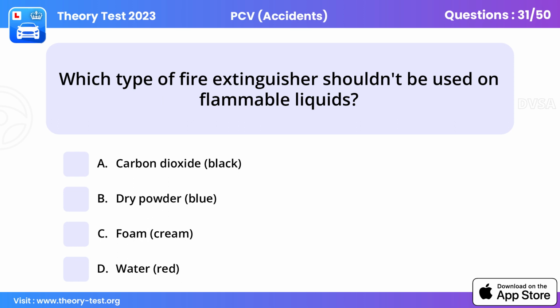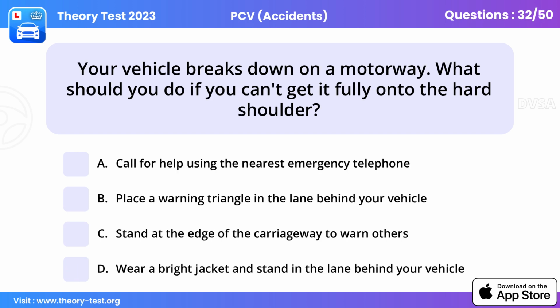Question 31. Which type of fire extinguisher shouldn't be used on flammable liquids? Water, red.